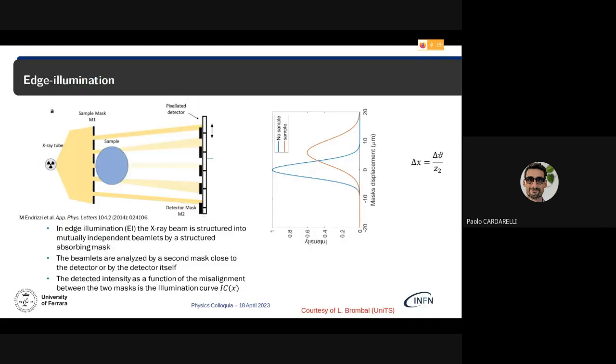There are other techniques, I just want to discuss one more, and you will see why very soon, which is called edge illumination. The idea of this technique is slightly different. In this case, we can use, let's say, a common X-ray tube.